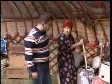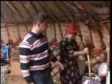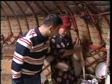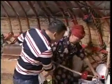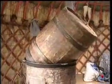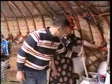To make the mare's milk drinkable, it needs to be processed. You need to mix it constantly for about 2 hours. After mixing it, it's going to reach a drinkable condition. Now I want to see what type of mixing utensil she's using. Oh, I see. Could I see this for just a second? It's mixed with a wooden handle and a plastic mixer. Now we continue to mix our drink. After about 2 hours, it'll be ready to drink.